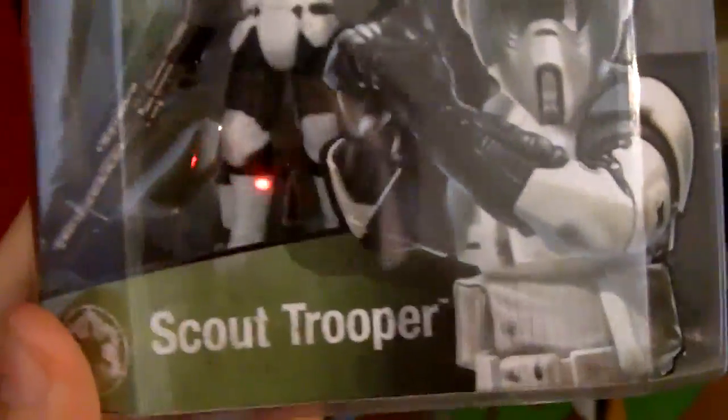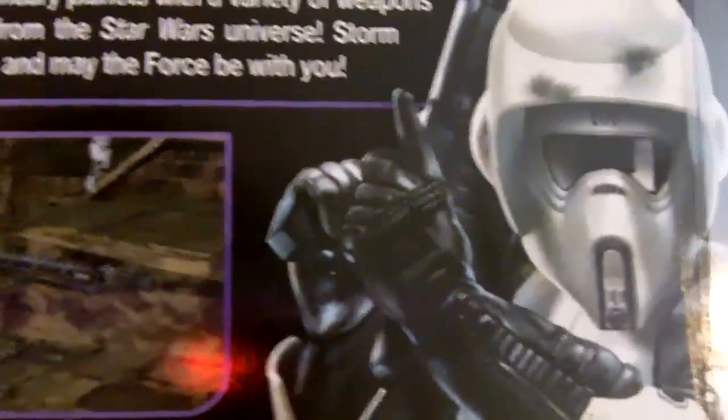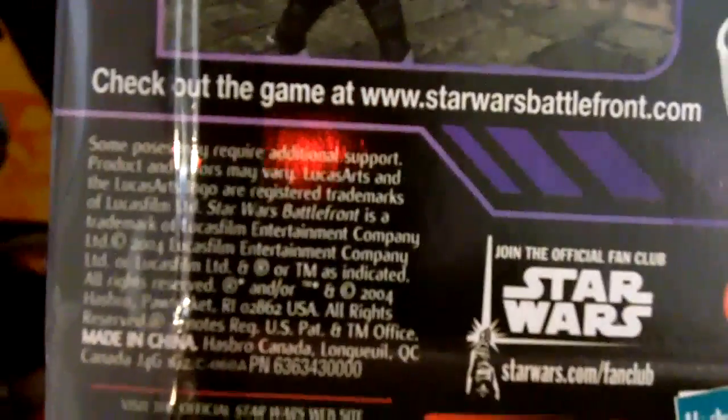And right up here, this is something that not too many people have. I've actually had this since new. It's the Star Wars Battlefront pre-order bonus. It's the Scout Trooper, which came with the game when you pre-ordered it. Still sealed. I don't know if it's worth anything, but I just thought it was really cool. Not for resale. I don't know if anybody could tell me anything about it. When did this game come out? 2004. So I've had this since 2004.